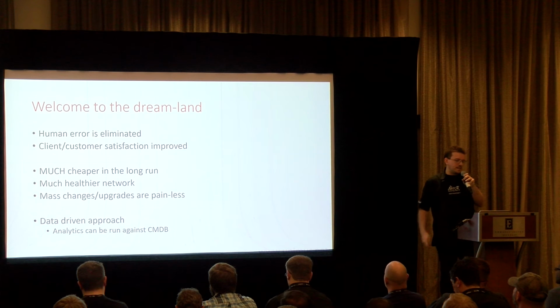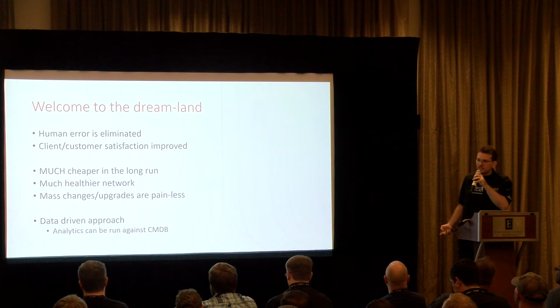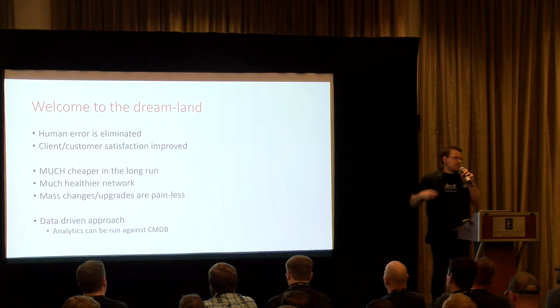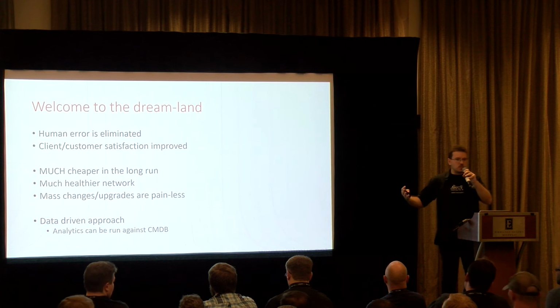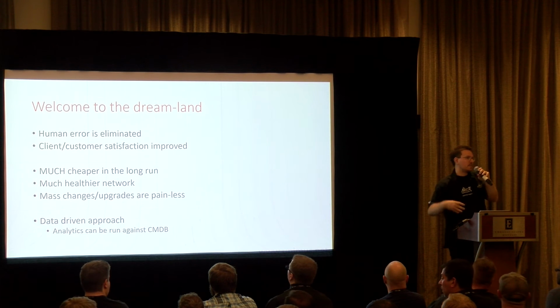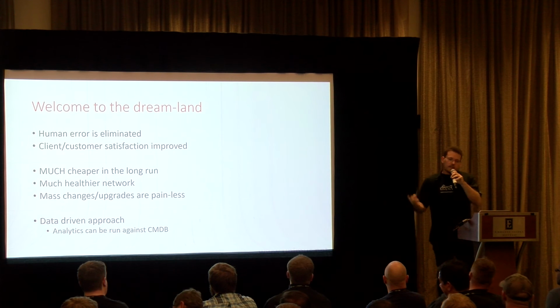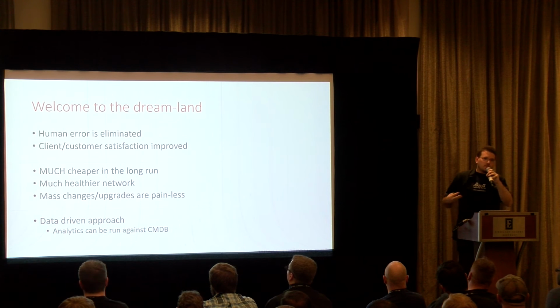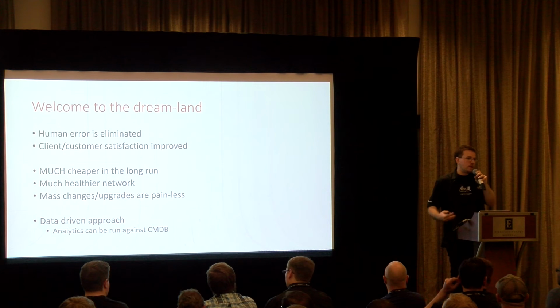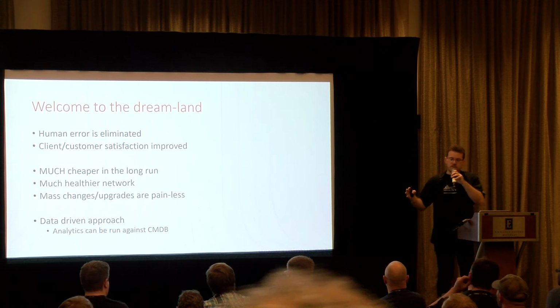Also, this is actually a data-driven approach because analytics can now be run on your CMDB data. The analytics can show you various things across all of the sites, such as how the configuration changes when sites are online or offline. And this goes back into monitoring. But the point is, it's now a data-driven, code-driven approach, rather than a bunch of manual stuff which somehow works.